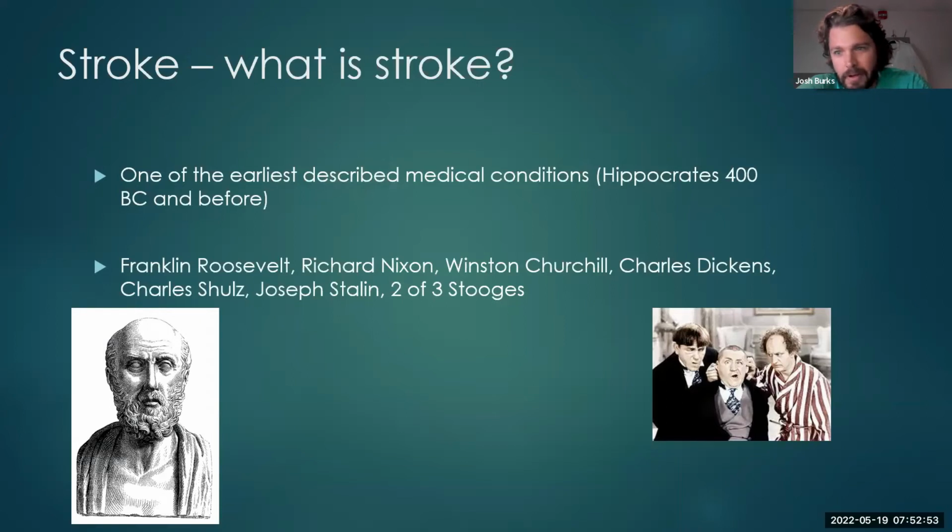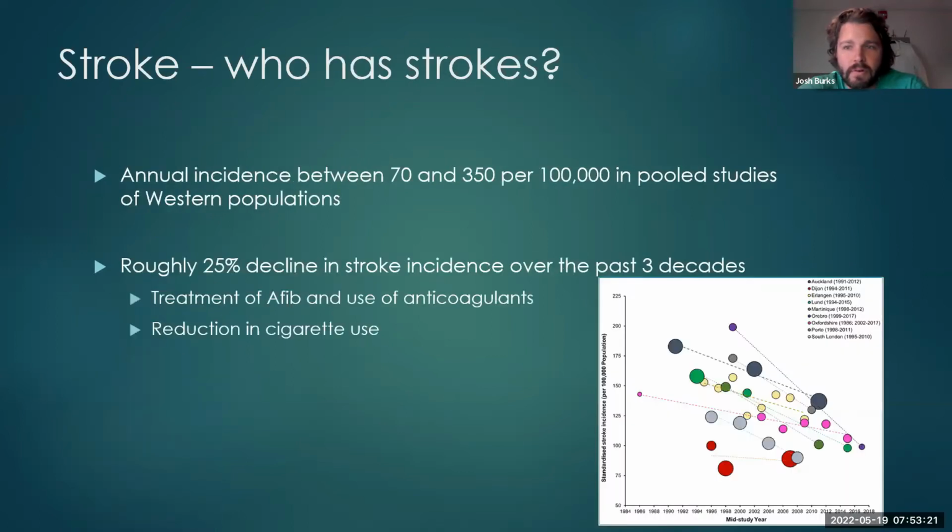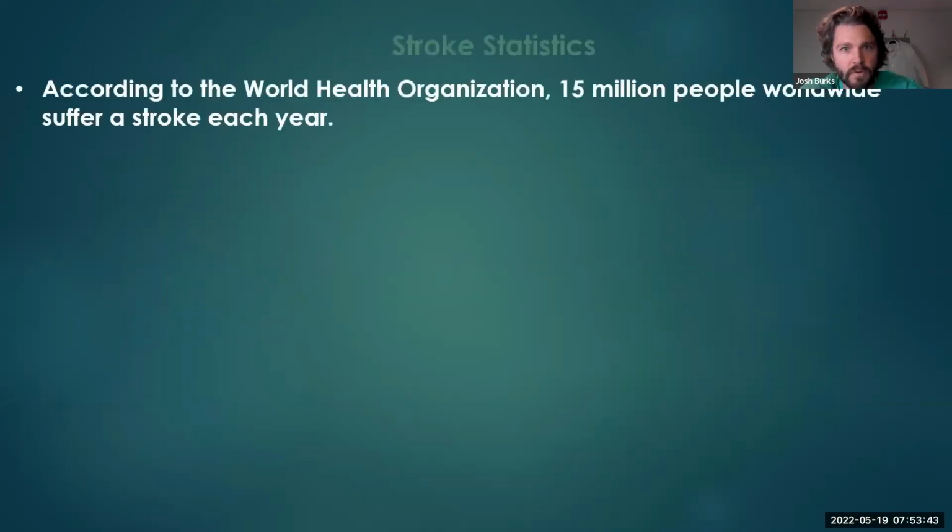The history of stroke goes a long way back because it's one of the most recognizable conditions, particularly if someone has a large stroke. It's not like some insidious process that could go on for months and months without being diagnosed. Particularly if it's a large vessel occlusion, it's usually not subtle, and pretty much all of us know someone, or at least know of someone, who's had a stroke. So stroke incidence in Western populations has been on the decline. People have pointed to use of anticoagulants for patients at risk, and also a reduction in cigarette use.